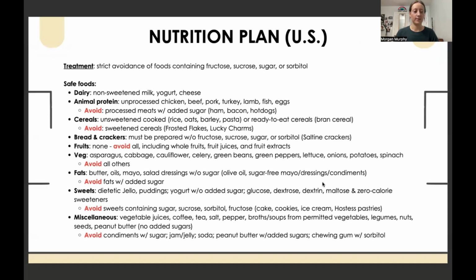So, for the nutrition plan, treatment involves strict avoidance of foods containing fructose, sucrose, which gets metabolized into fructose, sugar, and sorbitol. Safe foods include any non-sweetened dairy product and any unprocessed animal protein, such as chicken, beef, pork, turkey, lamb, fish, and eggs. But any processed meats that have added sugar, like bacon or hot dogs, have to be avoided. For cereals, any unsweetened grains are fine, such as rice, oats, pasta, or ready-to-eat cereals like bran cereal, as long as it's unsweetened. Bread and crackers are allowed, but they must be prepared without fructose, sucrose, sugar, or sorbitol.